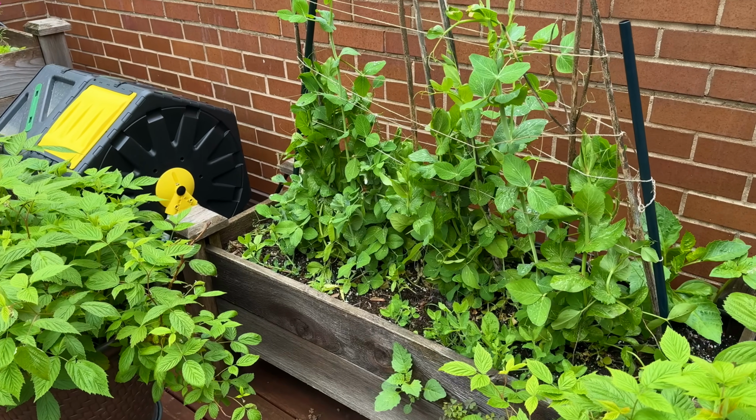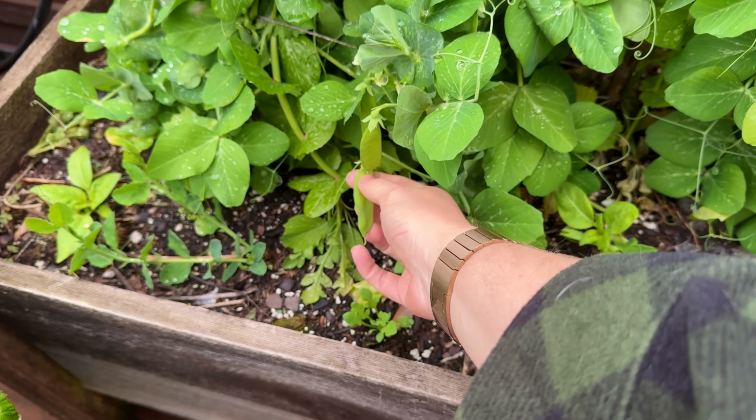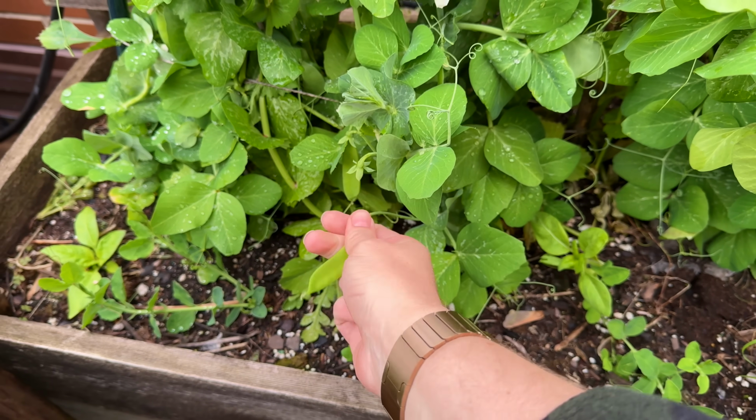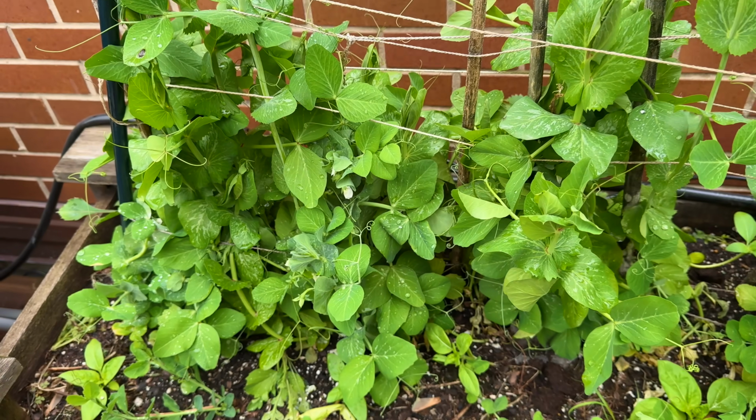My peas are looking good. They've just started to produce some pods, which I feel like I would have more by now. The weather's just been so inconsistent. I feel like my plants are as confused as I am. I'm going to take these now so I can eat them. But the peas are looking good.